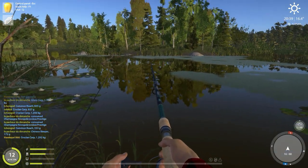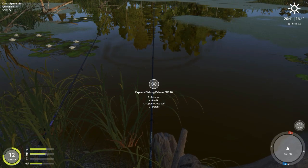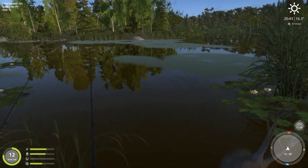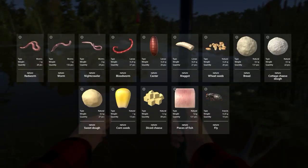I need to bring it in, make sure it's brought in a little bit closer. Not too close, otherwise the ground bait ain't going to do a whole lot of good. Yeah, I was trying to get my other rod out. I'm thinking about changing to something different, but I'm not sure if I'm going to go with the maggots or just bread.